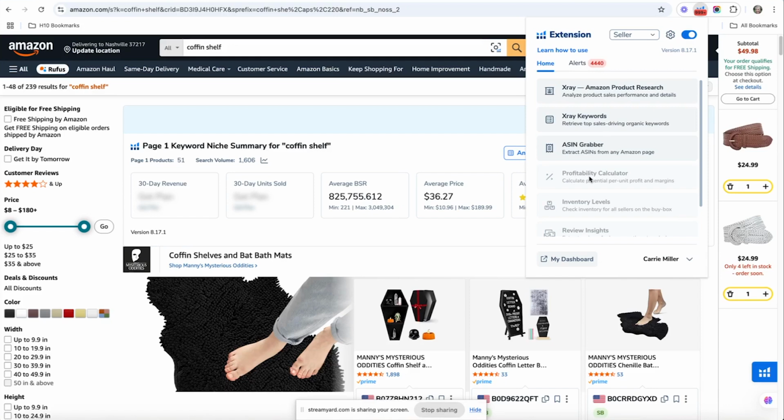Maybe you want to change the dimensions of the packaging, or maybe you want to add in that there's tariffs right now. You can do all of that to see what your profitability might be. And it's very quick and very easy to use. So we'll go into detail about that.